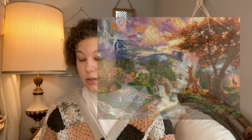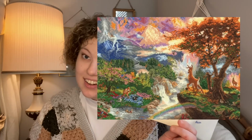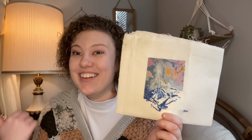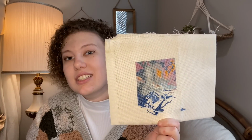My next WIP is actually also a Disney Dreams kit. This is Bambi. Started sometime in 2019 in a weak moment when I broke my self-imposed rule of not starting another one of these kits before Lady and the Tramp is done. I also have Snow White in my collection, but I haven't started that. So yeah, this fabric is so stiff, but I haven't switched it out. It's just not fun to work on anymore, but I'm not gonna restart on a different fabric.